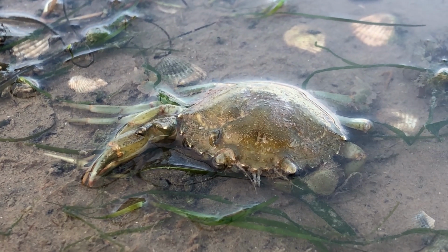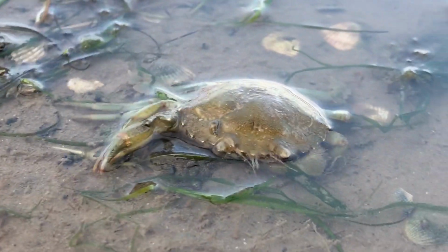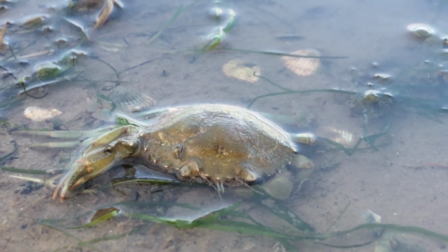Definitely a start again. Whilst walking through the water to find my boat, we found a little crabby. Let's see.